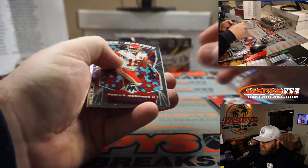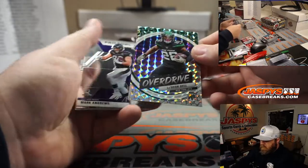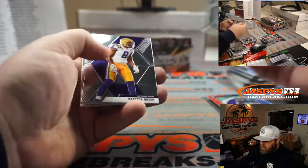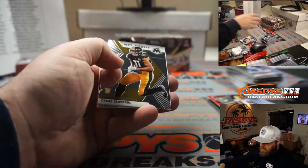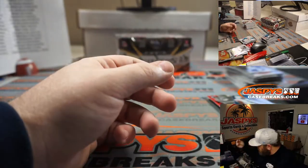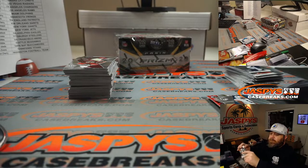Jonathan Arnaldi, Mahomes for the Chiefs. Clint Melendez, Le'Veon Bell, overdrive for the Jets. Cynthia Monreal, Patrick Queen for the Ravens. Roy Shapik, Chase Claypool for the Steelers. Miles Evans and Derek Brown for the Panthers, and Joshua Cherry.